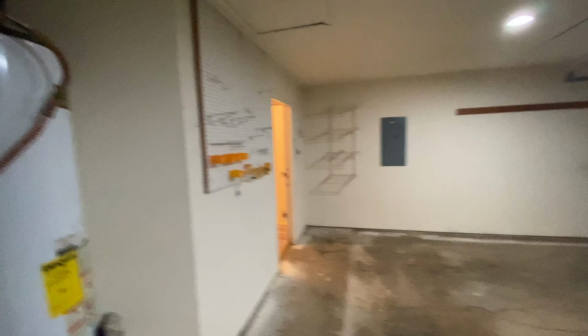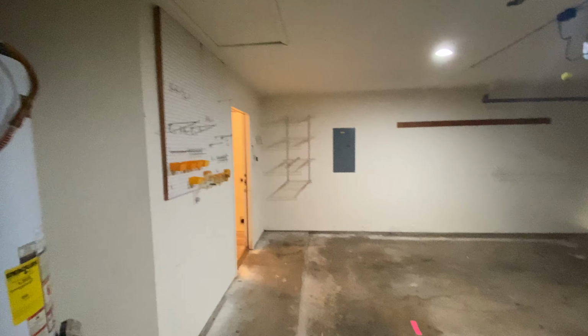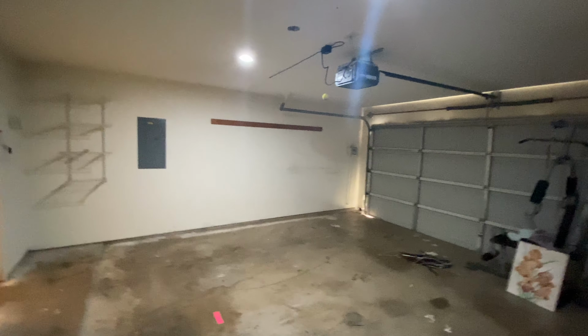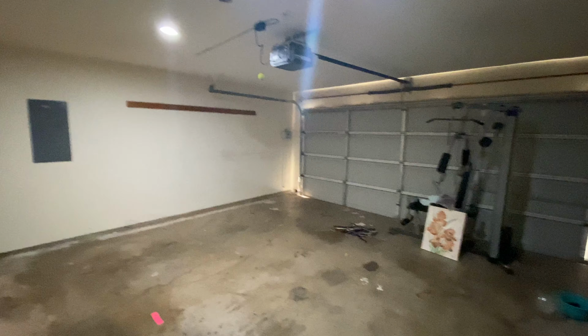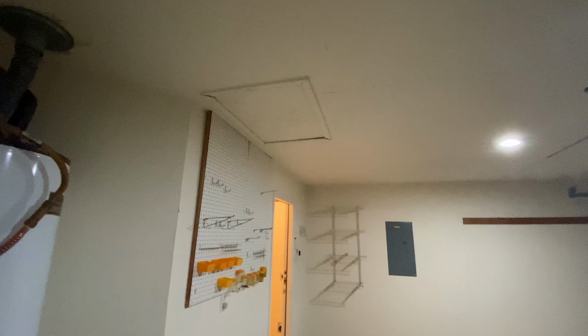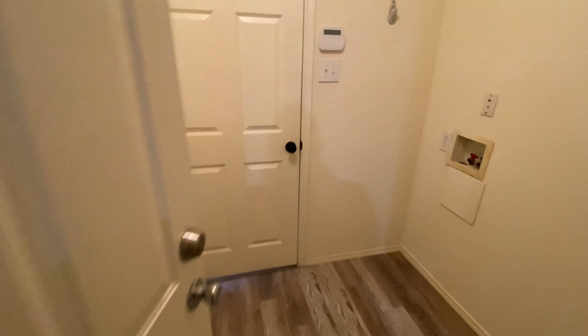But let me turn this around. We have some storage areas here as well. Stuff to hang, you know, garden tools, power equipment, that sort of thing. But good sized garage in here. And the attic access is in here. So let's go check out the backyard.